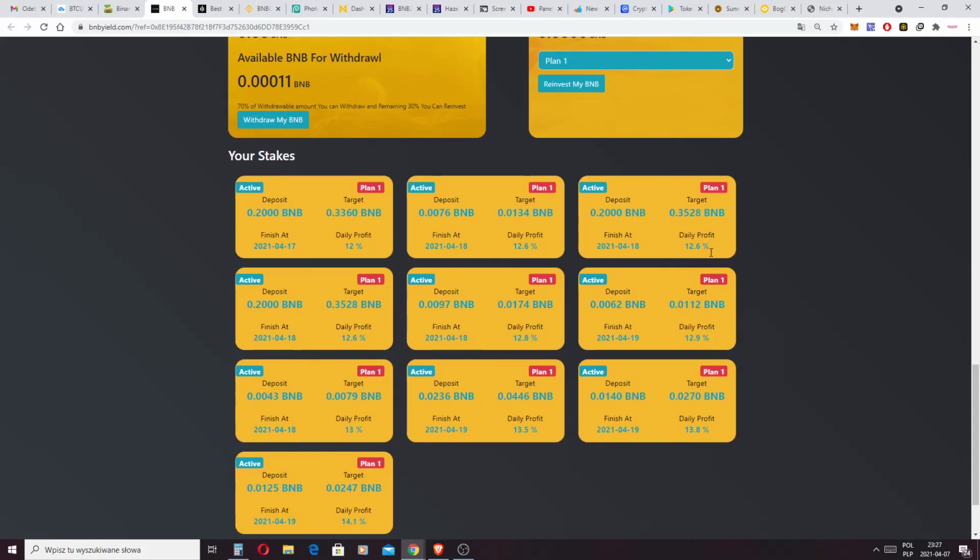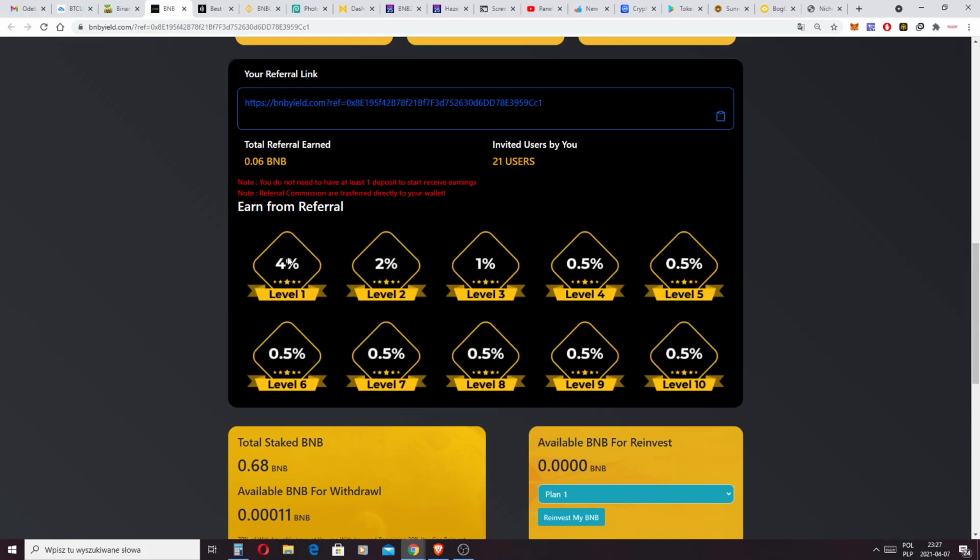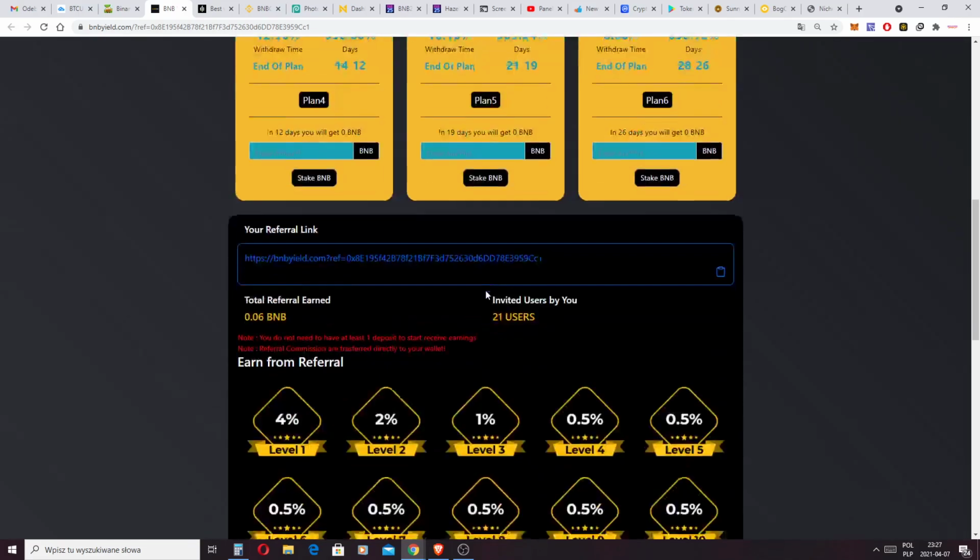Okay, so yeah, you can see the new reinvest here. And they have a 10 level referral program. It's not too high, the first level, so maybe a good idea. I don't know. We'll see.